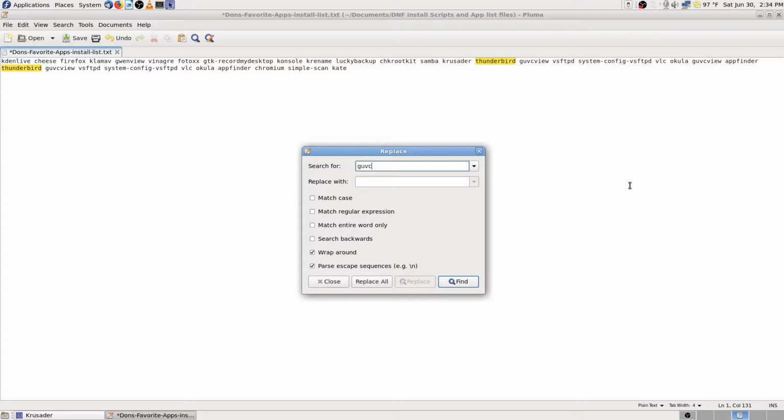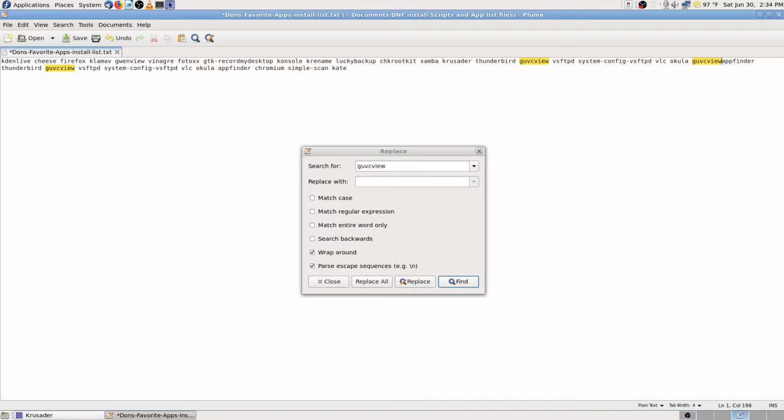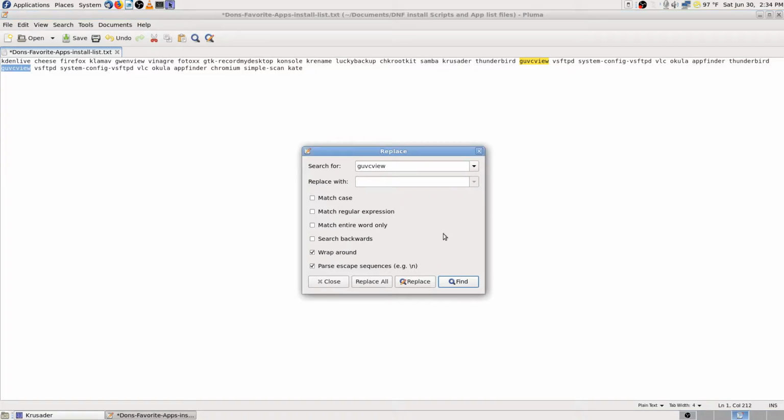GUVCBIEW. It's really hard to type that one. Hard to remember what it says. Yeah, there's jillions of apps I like. Well, not jillions, but billions, I guess. No. There's quite a few apps I really, really like. I don't like it when they change them. Okay, there's another one.